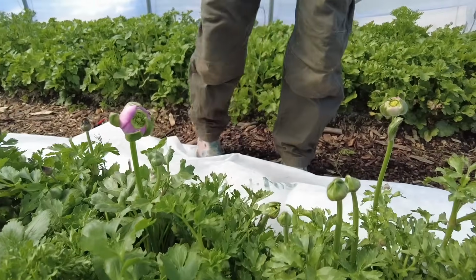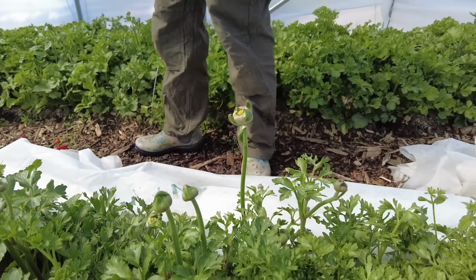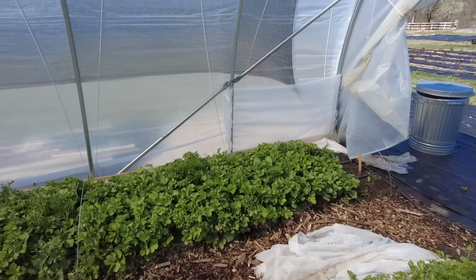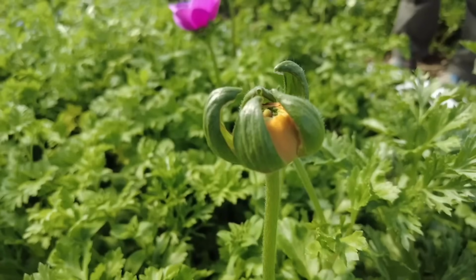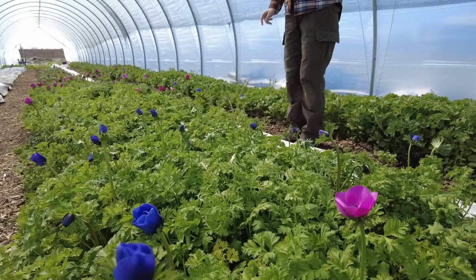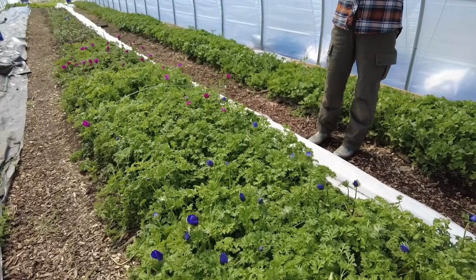This is an Almondine variety we're showing you, but we have Almondine and Elegance, a bunch of different colors. Here's an orange one, which is fun. This one's starting to color up. We also have anemones blooming. The first anemone bud was, I think, February 2nd, which is our anniversary. I think that's why I remember the date.